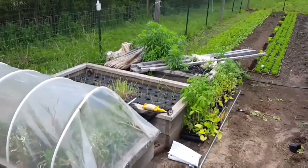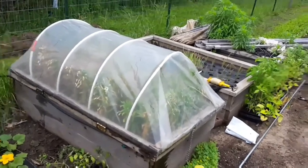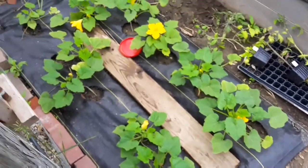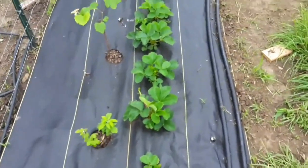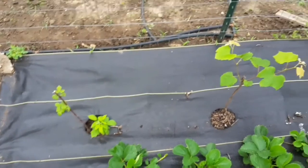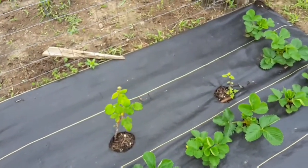We've got onions in the box. Weeds in that box. Bunch of patty pans down here. They're just starting to go. They're struggling too because of the rain. And then out in front this year I added some strawberries. Then we got blackberry, grape, and then 2 raspberries.